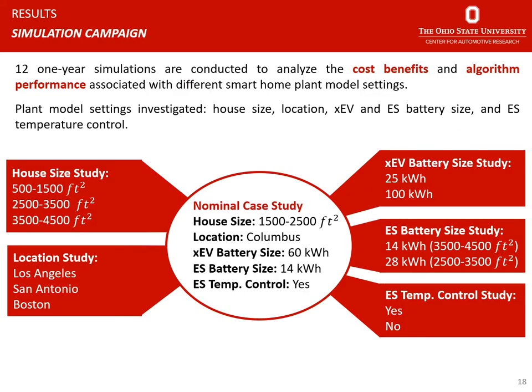The HEMS controller was evaluated in comparison to the baseline controller in an extensive simulation campaign that investigated a multitude of different house characteristics. In doing so, the relative cost savings, performance, and general operating decisions of the HEMS can be realized. First, the nominal case consists of the same case as the one-day study: a 1,600 square foot house in Columbus, a 60 kilowatt hour EV, and a 14 kilowatt hour energy storage that is kept inside.